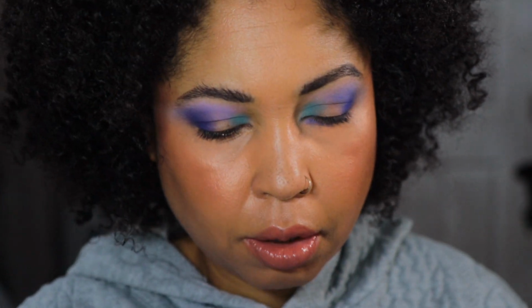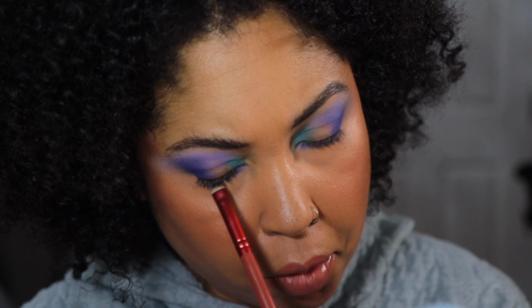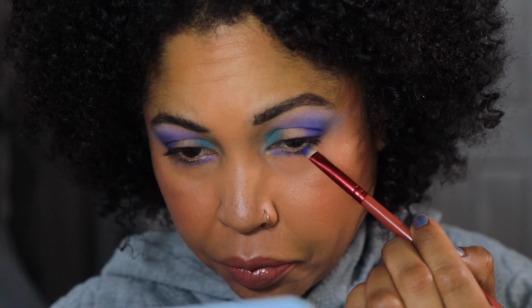Just to right there. Could Cosmic Brushes be a priority brand? I've only used the Serenity palette so far, but I liked it. Because their pricing is where it's at for me. Like, even with the shipping. Going back into Cold.